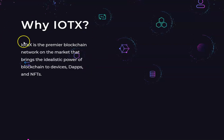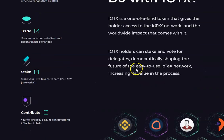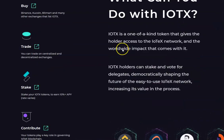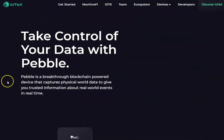And it says, why Iotx? Because it's the premier blockchain network on the market that brings idealistic powers of blockchain devices, dApps, and NFTs. What can you do with it? It's a one-of-a-kind token that gives holders access to the Iotx network and the worldwide impact that comes with it. And then you could delegate and stake and all that good stuff. Here, so let's go right over here. We'll go and check out Pebble real quick.